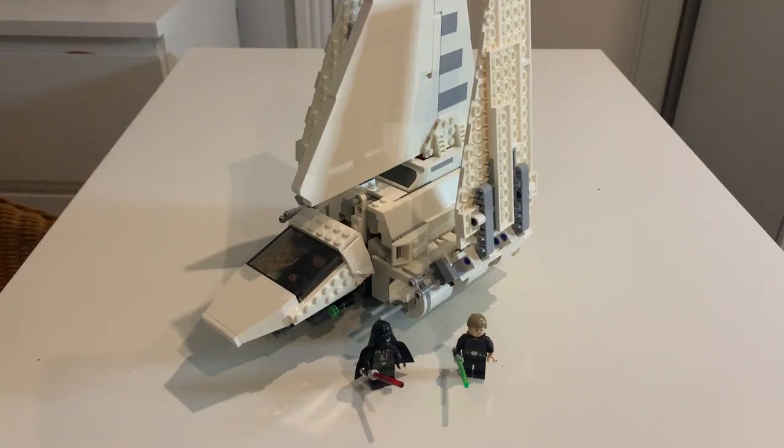And there you have it, guys. There's the set there all together now with the 3 minifigures. Yeah, the guy's in the cockpit there, guys. He's chilling. Overall, guys, not a massive lover of this set. I don't hate it, nor do I love it. It's just kind of an okay set.